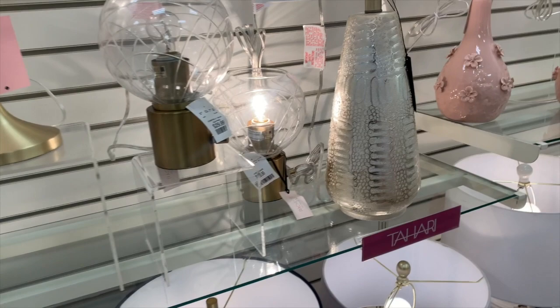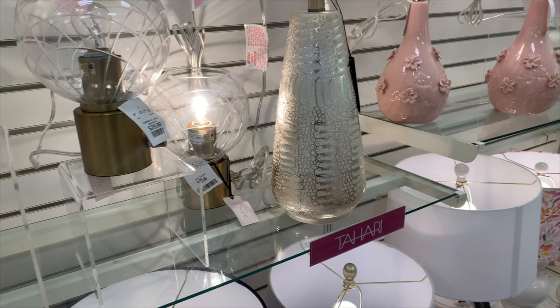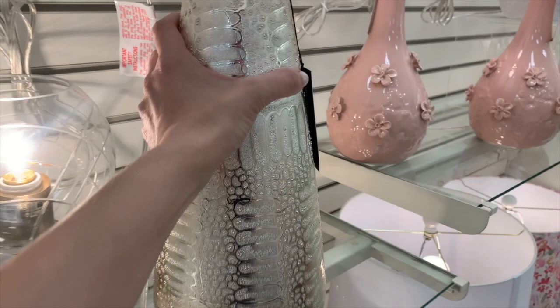They only have one? Yep. I wonder if the other one's at the other Home Goods. I'll have to go get it today. I really like it. So then get it. I think I need it. So now I have to go back to the quaint one and see if that other lamp is still there. I did get the one at the big one. And that's what I'm doing right now.